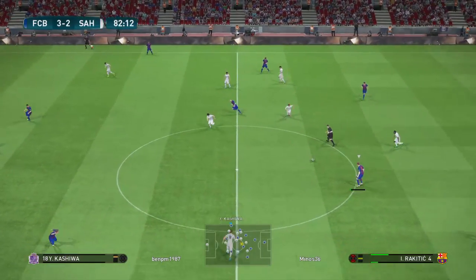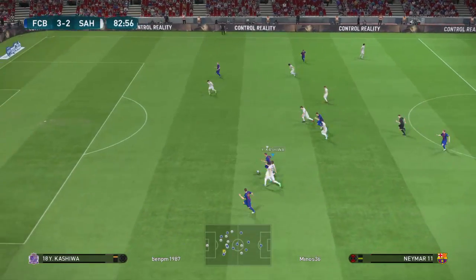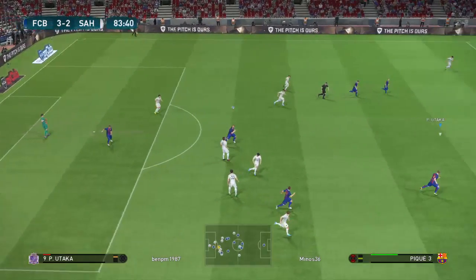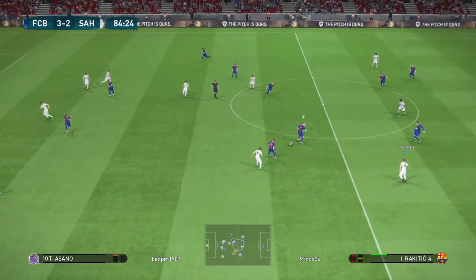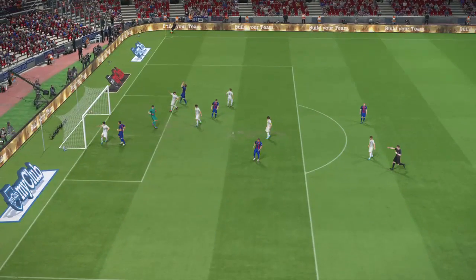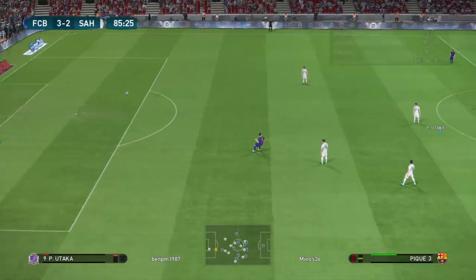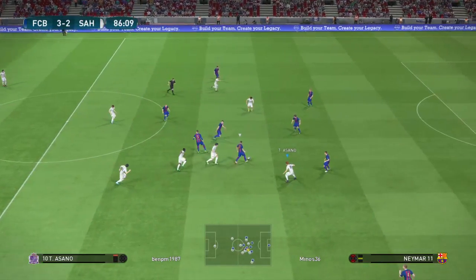Iniesta. Rakitic. Are in a tearing hurry to save themselves here. Well, if you're asking me who the most likely winner is, then I've got to pick the team that's upwardly mobile. Rakitic. Now it's Neymar. Roberto. Can he find a finish now? That's a half-decent try. Well, if he hopes to do better than that, he's got to work on his technique and his timing. The contact wasn't right there, so there wasn't much chance of success.